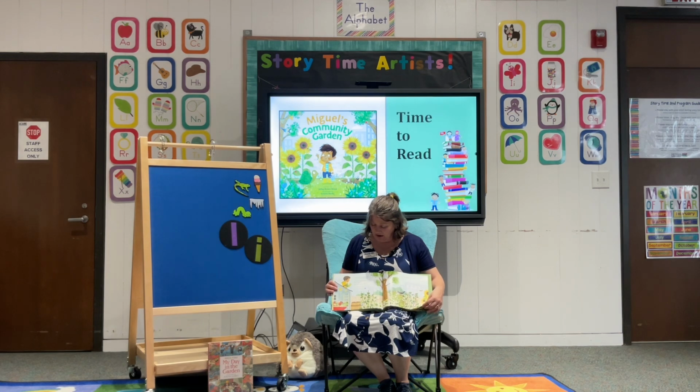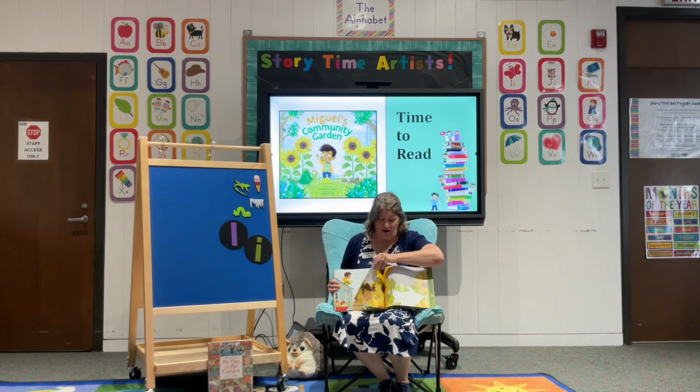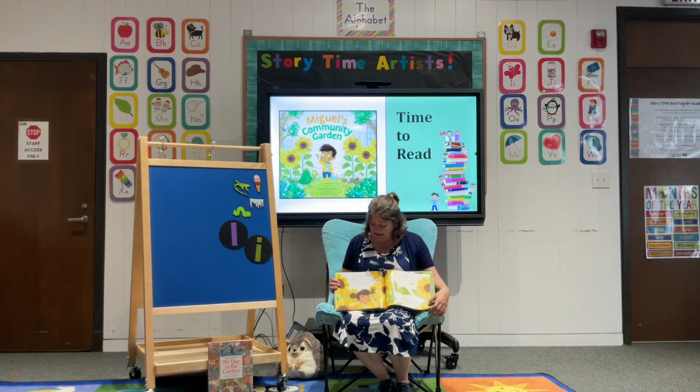Miguel's garden party won't be the same without his sunflowers. We've searched and still no luck. Where can they be? Do you guys see them? Is that a sunflower where the bee is heading to? Let's find out. Why, yes, that's a sunflower.